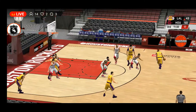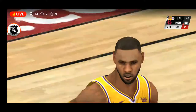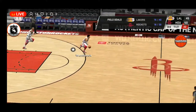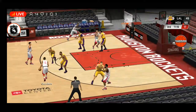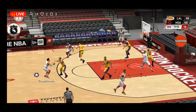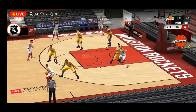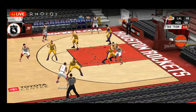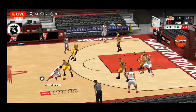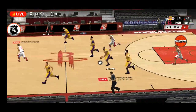Now here's LeBron. Shoots off the screen. And LeBron James gets it to go. He's got 6. And it's the Rockets with the ball, leading by 5. Back to Westbrook. Outside Gordon. Here's Tucker. Back to Gordon. Rockets 6. Pass to Westbrook. From past the arc. The Lakers with the rebound.